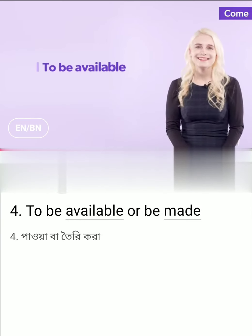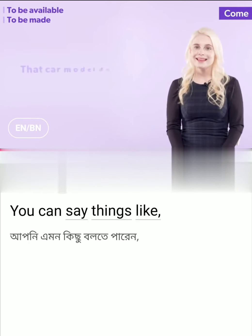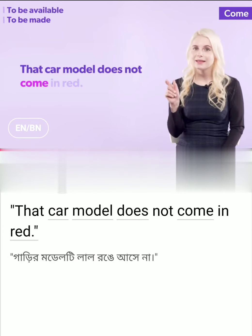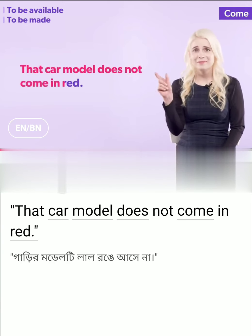4. To be available or be made. You can say things like, that car model does not come in red.